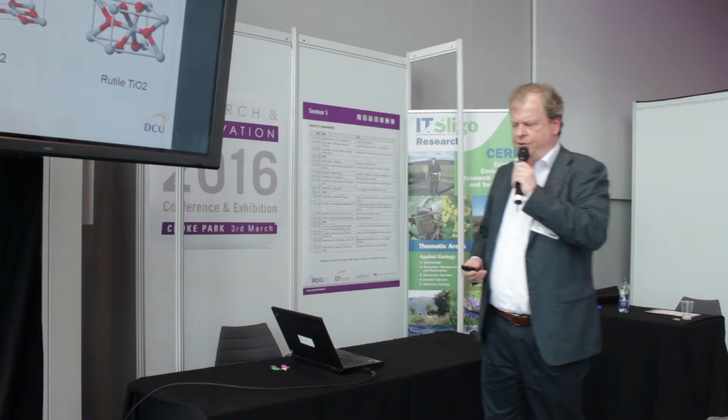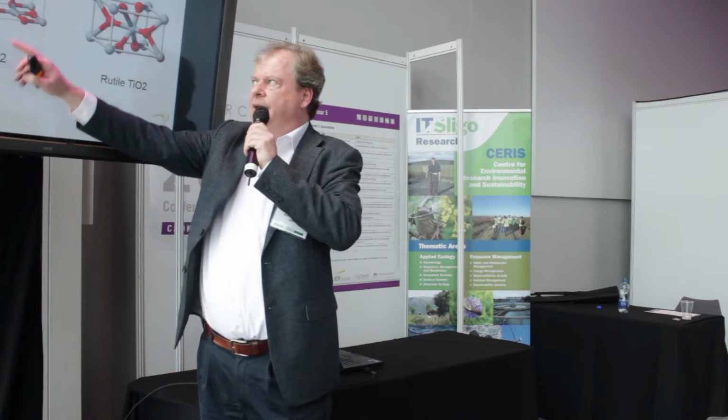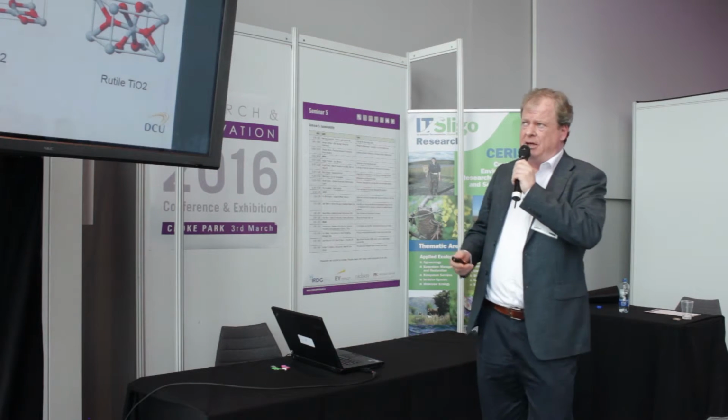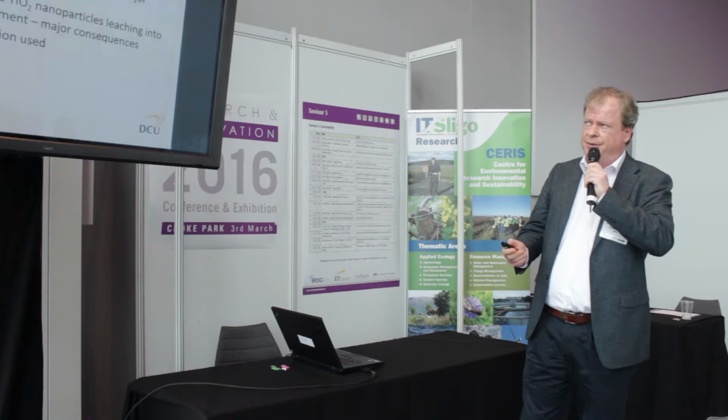In terms of describing a little bit about the chemistry, usually the anatase form of TiO2 is used. There are different crystalline forms that TiO2 can have. The anatase and the rutile are the most commonly used in terms of photochemical applications. And typically we use what's referred to as P25, which is about 70% anatase to rutile.